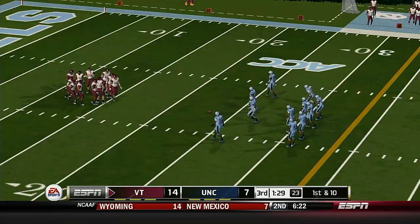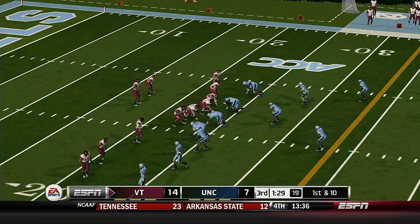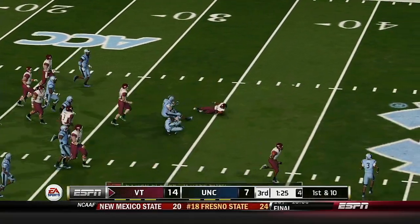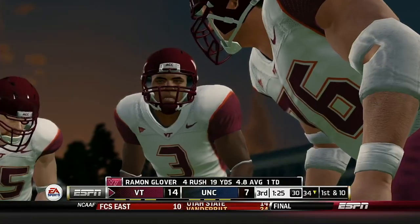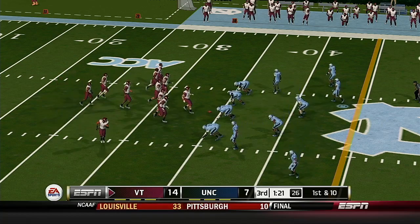They were forced to punt the ball away the last time they had it. They'll be looking for a little more out of their offense on this possession. Virginia Tech up 7 points. And he's taken down at the 34-yard line. That makes it first and 10. First and 10. Ball on their own 34.